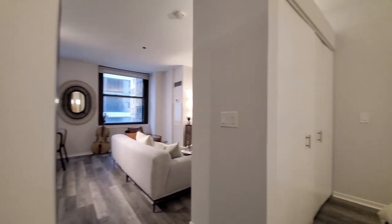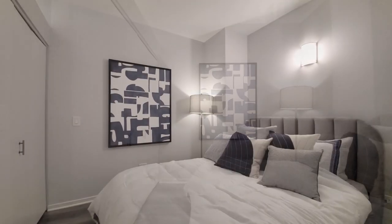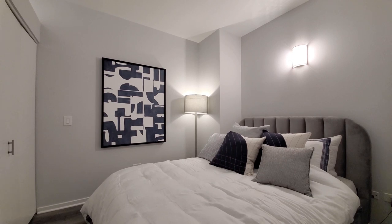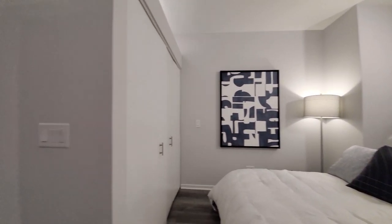Turning into the sleeping area, there's a wall-wide closet. Space for a queen-size bed. Sconce lighting, which is kind of fun.